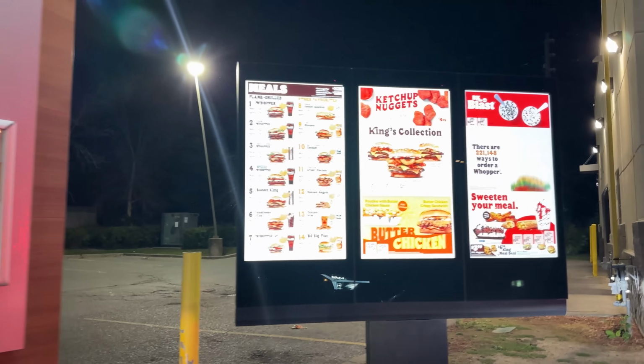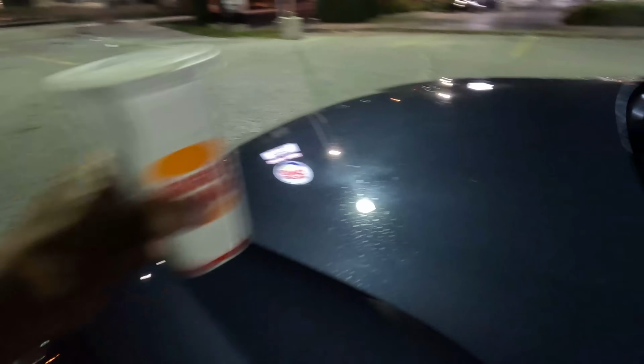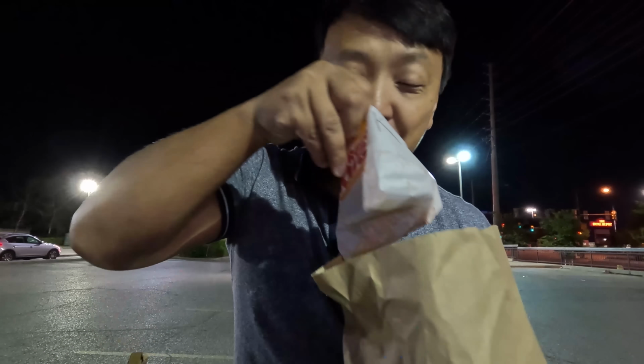Dinner number 2, Burger King. At this time, the dining room is closed, so going through the drive-thru, which is open 24 hours. Burger King in Toronto serves up butter chicken burger. Welcome to another edition of Dining on the Hood with Burger King.